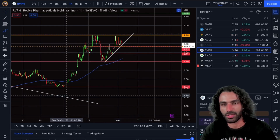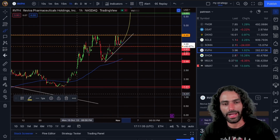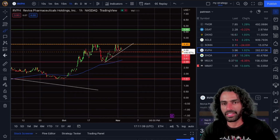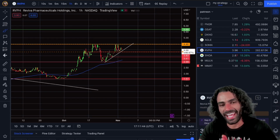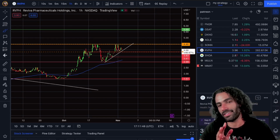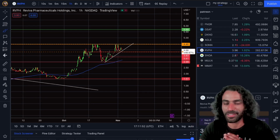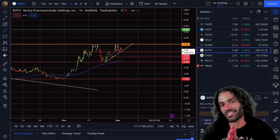So I just put my alert around the $4.46. This will be a breakout zone to go higher and see volatility back for RVPH. We're going to have price action this week. I think it's going to happen pretty soon, so we have to watch out. If we hold the $3.83 and we just get some kind of news, a catalyst, fundamental news, this is the only thing missing for RVPH.